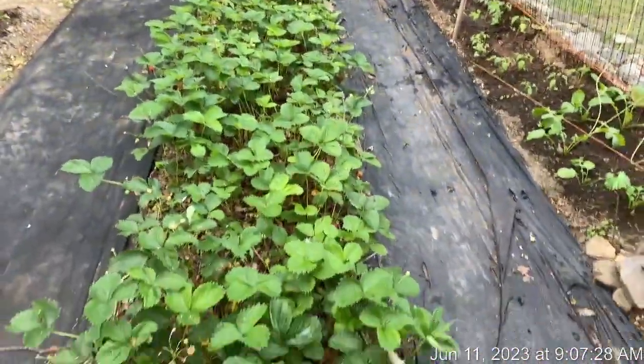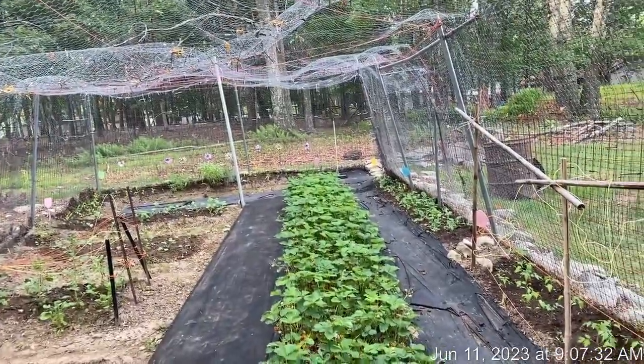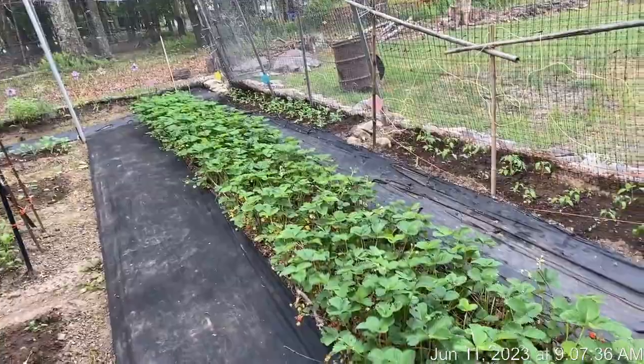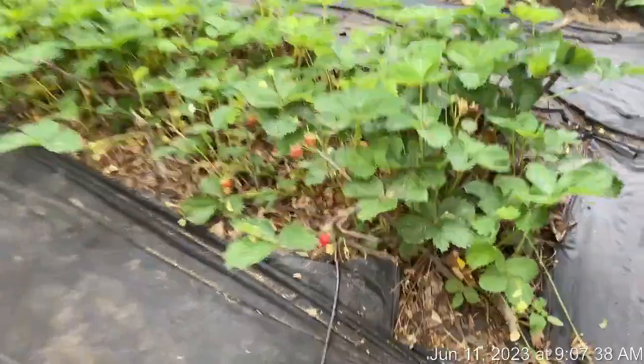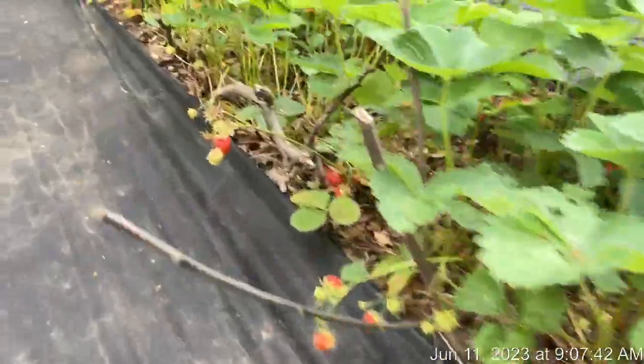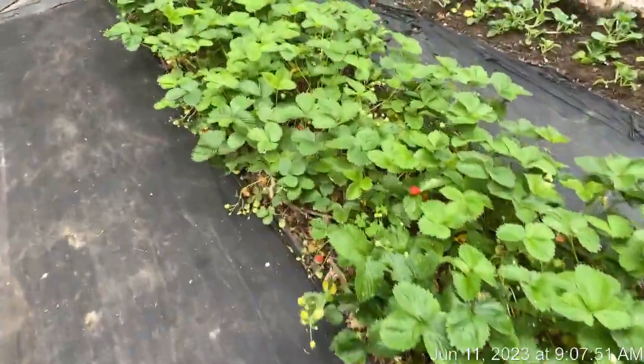This is my strawberry patch. That's a perennial. So every year they come up like clockwork in June. And if you notice, lots of strawberries already. They started in June. Lots of strawberries. The squirrels were having a feast last year until I got the fence up.